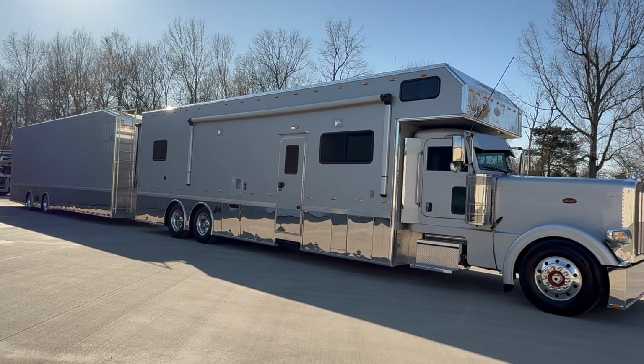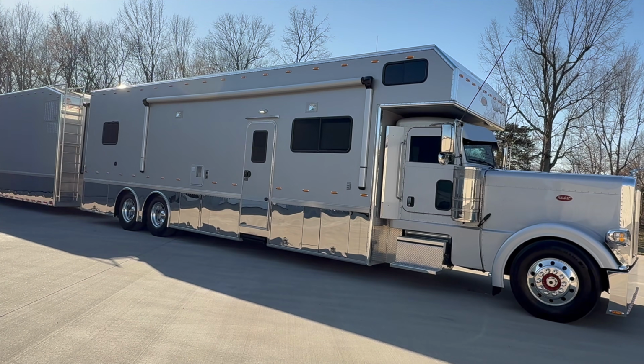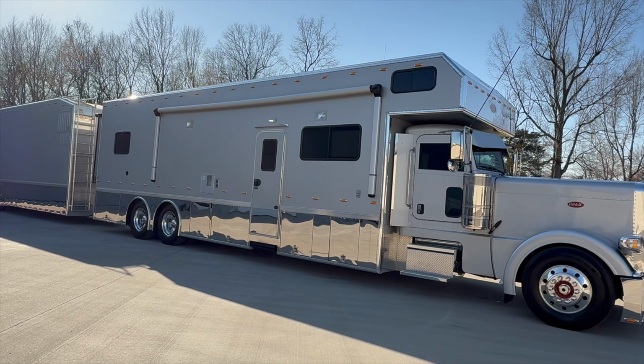And any questions on this hauler, the Big Rig, give me a call, send me a text. We do offer financing. We don't do the financing here, but we hook you up with the right people that do, so we can help point you in the right direction there.